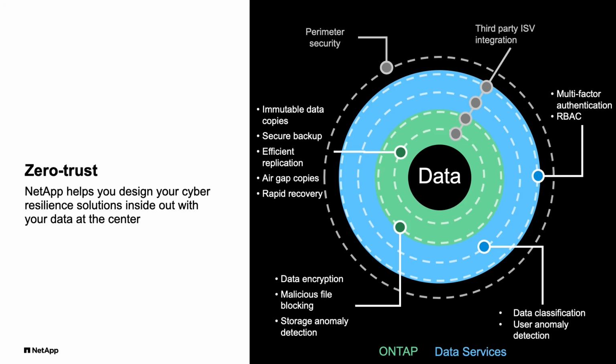But that's not all. We partner with leading technology vendors to take advantage of our capabilities through a set of RESTful APIs. Starting with your data at the center is part of a zero trust architecture and a smart way to thwart cyber attacks. Integrating data protection and data security allows for a richer conversation on how to address the challenges of cyber threats.